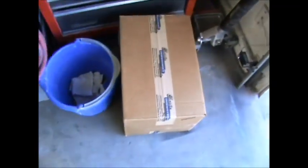So to continue on progress with the car, I've got the lower fender extensions masked up and scuffed, ready to paint. The Classic Industries box came, so hold on. I'll turn you guys off and get the box up here, and we'll open it up and see what's in it. Hang on.